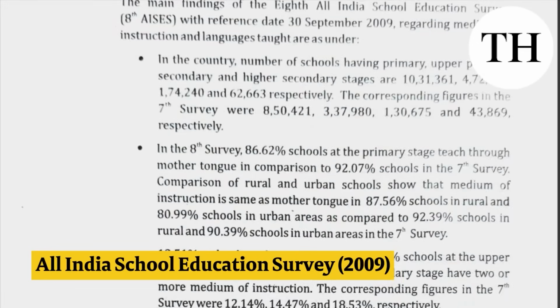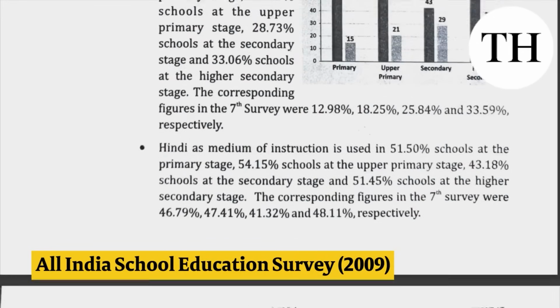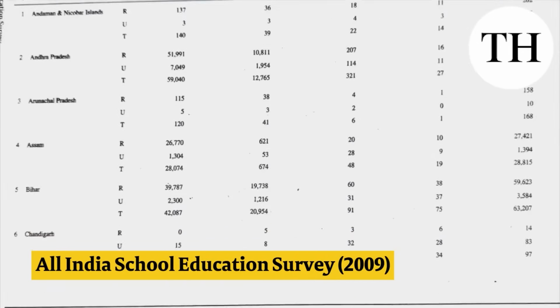But let's look at what we do have. The last detailed data we could access was from the 2009 All India School Education Survey, which again wasn't made public officially, but the Hindu accessed a copy of the report through sources in the Education Ministry. And even that data is limited to the primary stage of schooling, with data for higher standards missing. Still, this data is useful to arrive at some important conclusions. Here is what the 2009 survey shows.